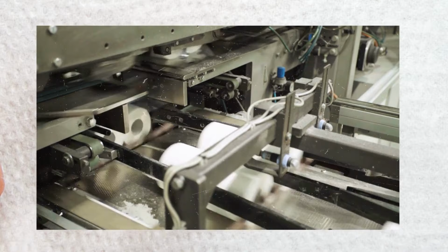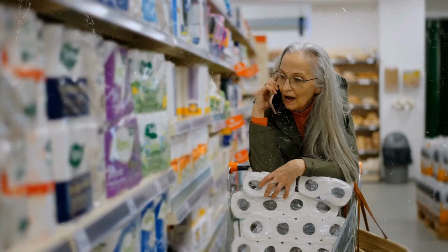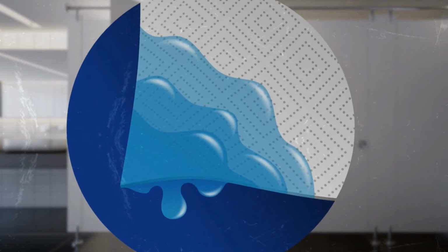Some say it's just a marketing tool. Manufacturers use pretty decor to make their products look more aesthetically pleasing and to make customers associate their brand with elegance and a luxurious lifestyle. Another explanation is more practical. These patterns fluff up the paper, which makes it more absorbent.